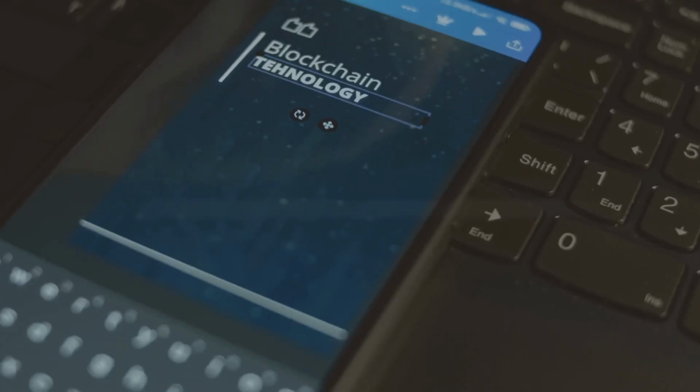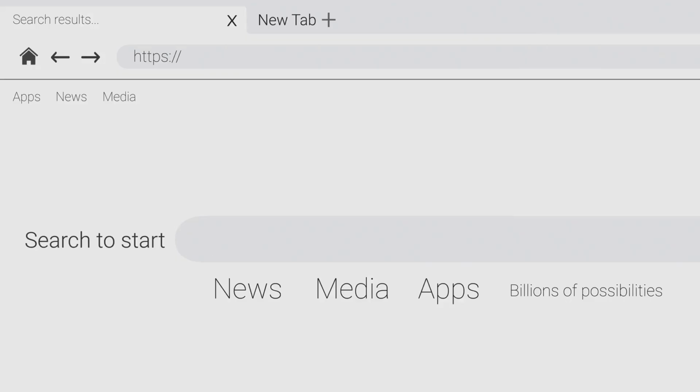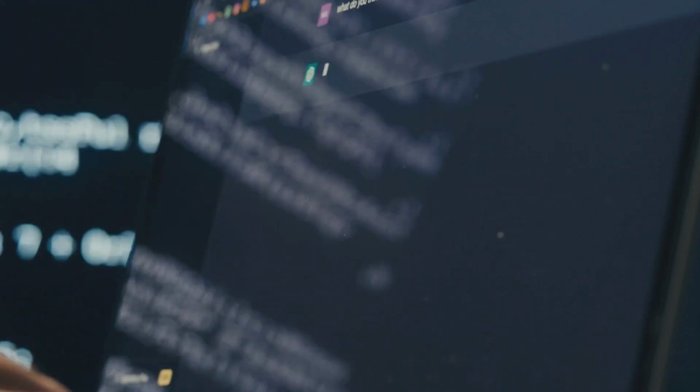Can't find it? Search it. The search bar in the Help Center is the real MVP. Just type your keywords, like payment on pending, and boom! You've got tailored articles and solutions faster than you can say blockchain. It's like having a personal crypto assistant at your fingertips.